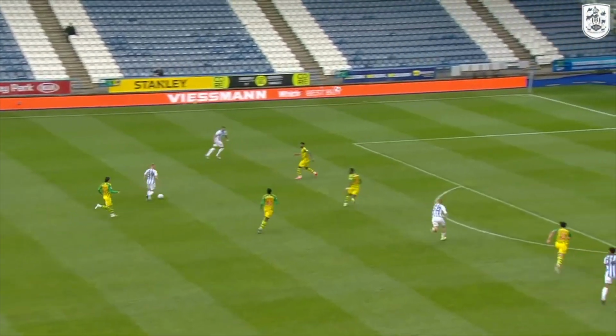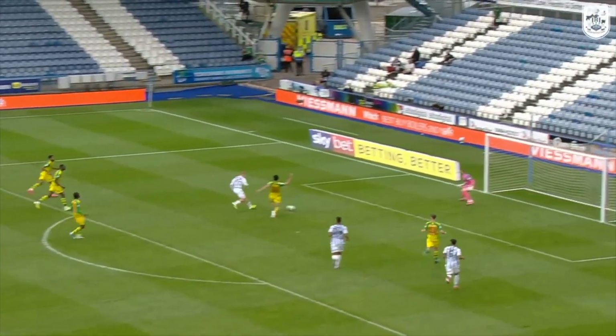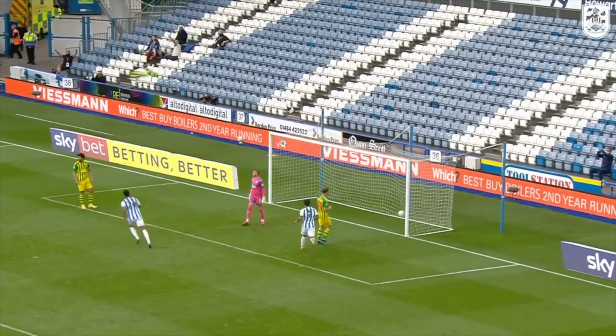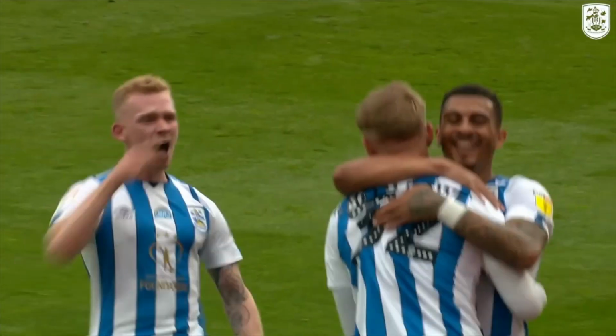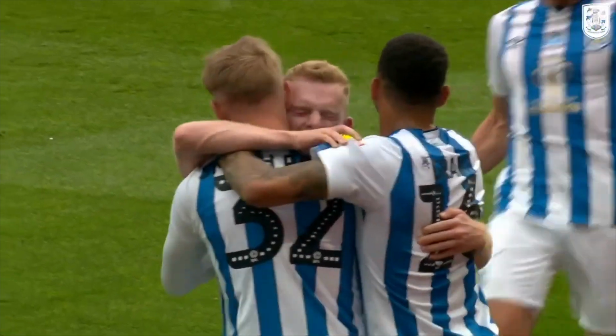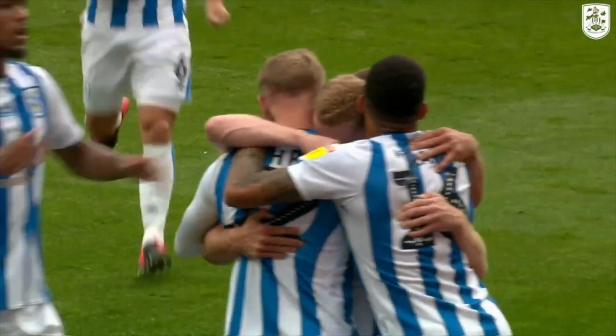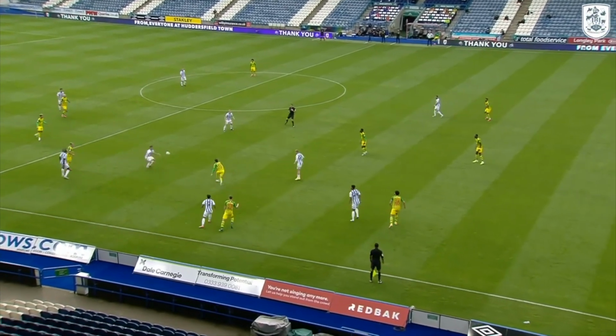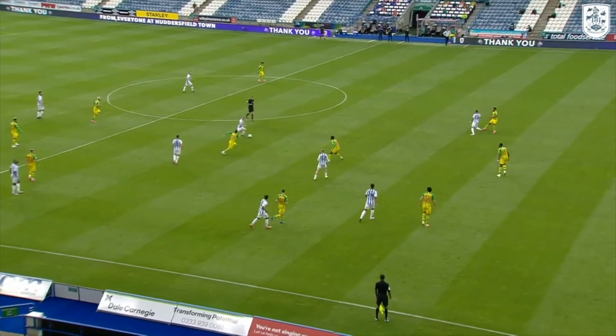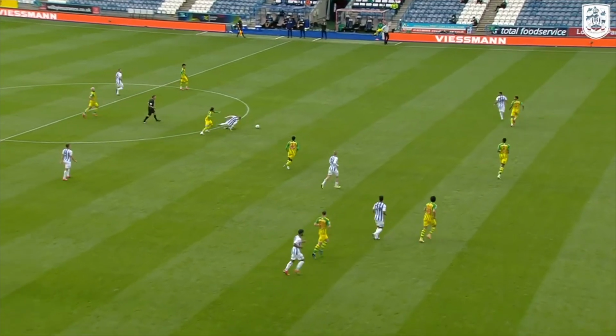There's the challenge of Krivinovic. O'Brien, Smith Rowe. That's it! What a huge goal! Not only in this game, but in the Championship as a whole. A goal which secured Huddersfield survival and puts West Bromwich Albion in a very tricky position.